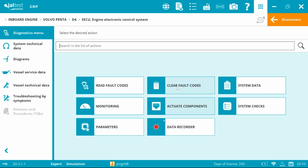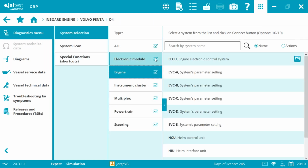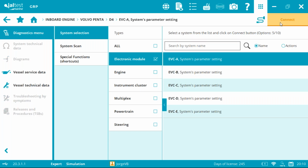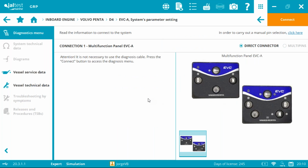And let's go now to the electronic module. All right. So the new ones are the EVCA and the EVCB. So we connect to this one. Before connecting, Jaltest Marine will ask us to have the multifunction panel EVCA, okay? This is a multifunction panel that you have in the vessel.